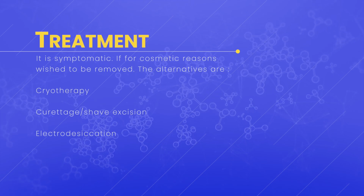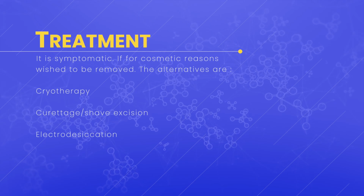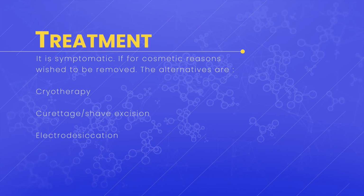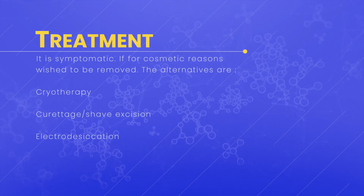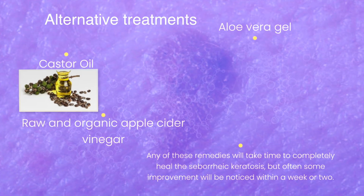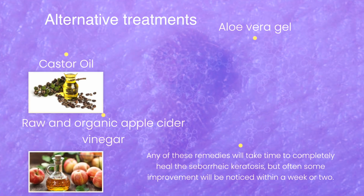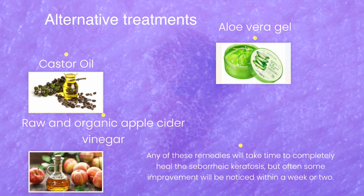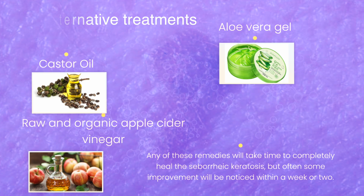How about the treatment? It is asymptomatic. If for cosmetic reasons the patient wishes it to be removed, the alternatives are cryotherapy, curettage, shave excision, and electrodesiccation. Alternative treatments are castor oil, raw and organic apple cider vinegar, and aloe vera gel. Follow up only if the skin lesion changes color, texture, or grows rapidly.